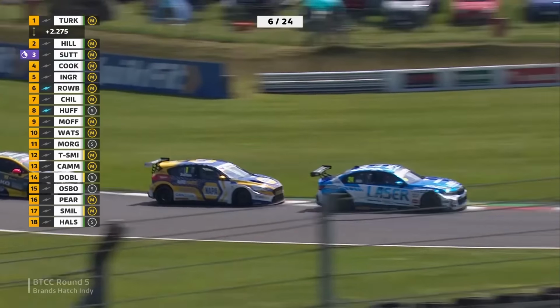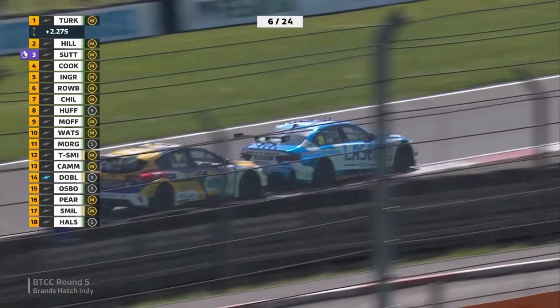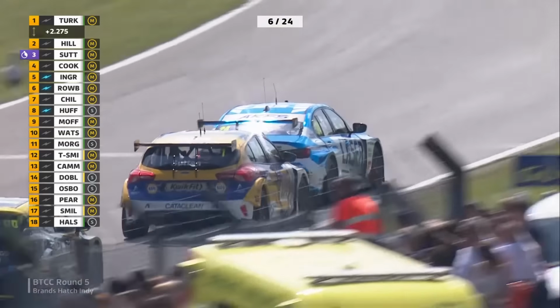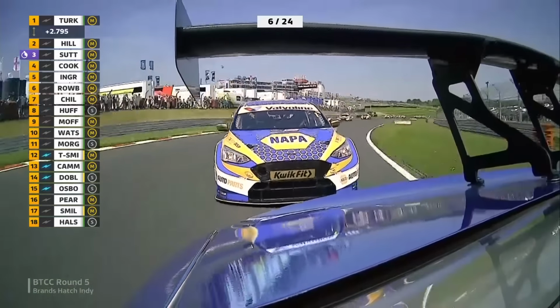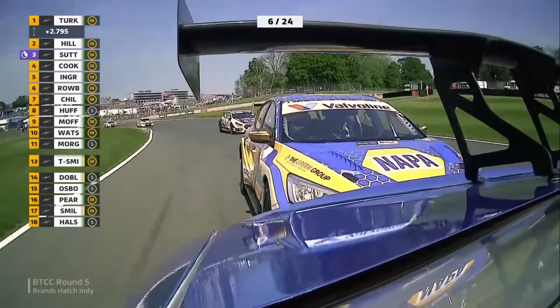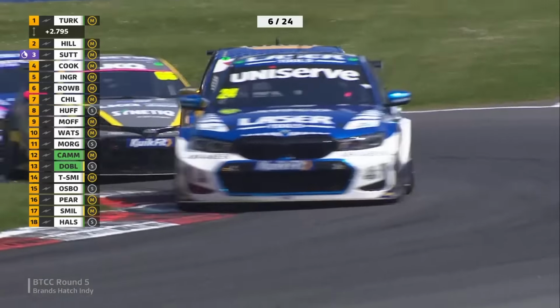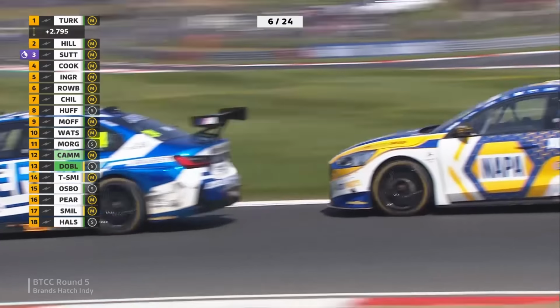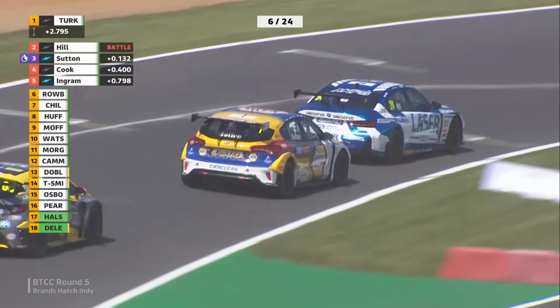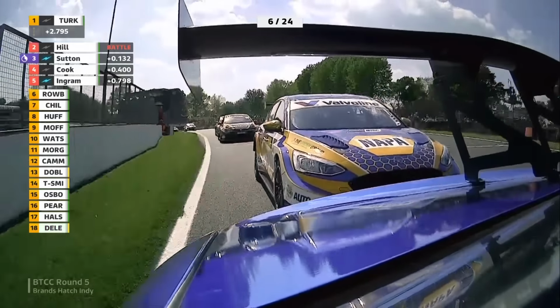Well, I think Hill must have made a mistake off camera, because he had a gap to Sutton and then all of a sudden it was gone. And I thought when Hill locked up on the inside going into Druids, he might take him and Sutton off. Together they run, nose to tail, Hill, Sutton. And then behind is Cook, and then Ingram and Rowbottom just dropping away ever so slightly as up towards the line they come once again.